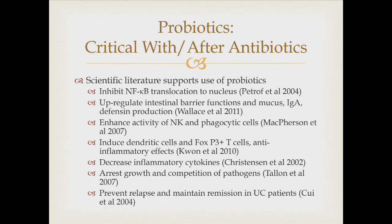And those FOXP3 positive T cells are kind of a holy grail right now. Everyone's trying to figure out how to get to those, because those are really, really important, again, for the Treg cell function and anti-inflammatory pathways. Again, decreasing inflammatory cytokines, arresting the growth and outcompeting pathogens. And there's good evidence in the ulcerative colitis literature for both preventing relapse and helping to maintain remission.